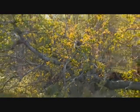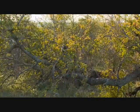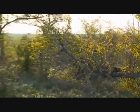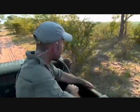Now, the monkeys, what they do is they like to alarm call. They will shout whenever they see a predator. So whenever we see monkeys, we check what they're saying, where they're looking, because they're really good indicators of where there might be a leopard.